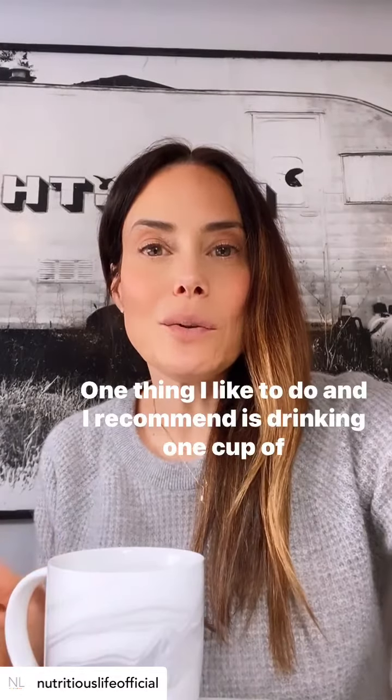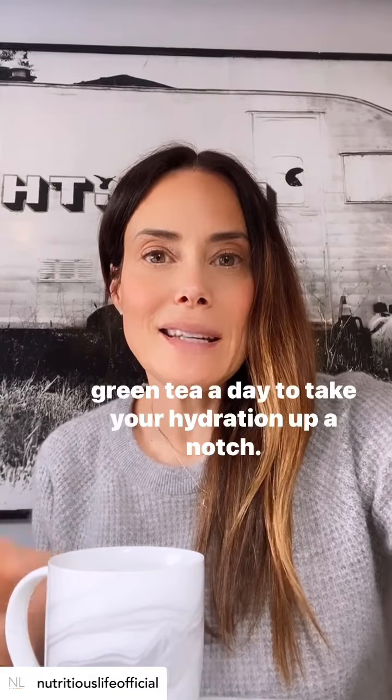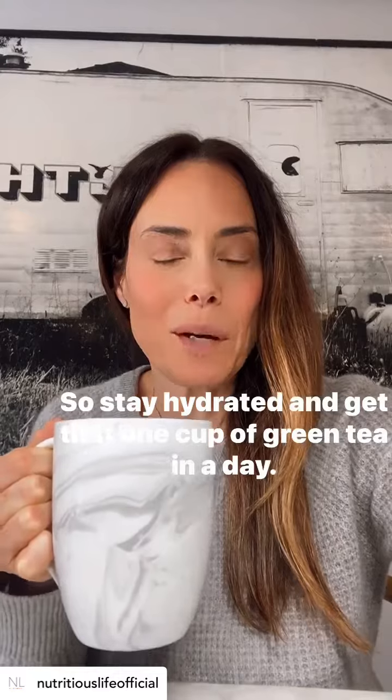One thing I like to do, and I recommend, is drinking 1 cup of green tea a day to take your hydration up a notch. Green tea is packed with antioxidants that have anti-inflammatory properties and also antimicrobial properties. Green tea can also help prevent acne and/or clear up acne, and also prevent melanoma and non-melanoma skin cancers. So stay hydrated and get that 1 cup of green tea in a day.